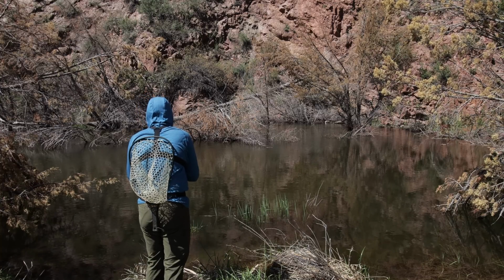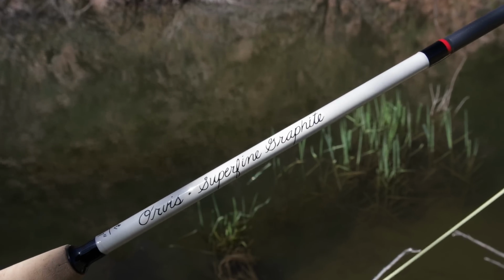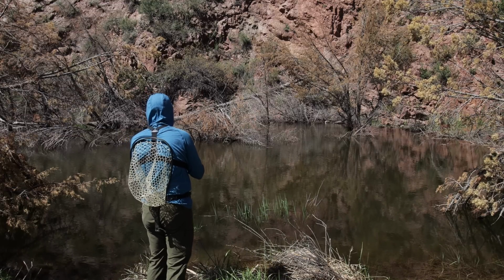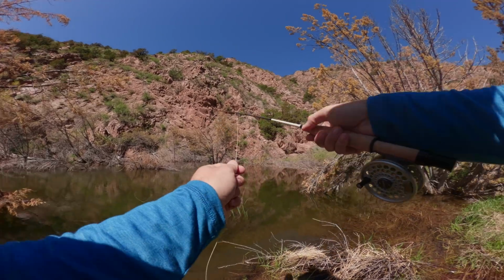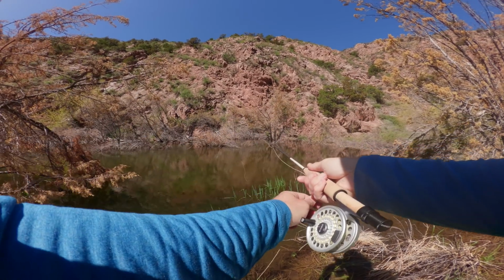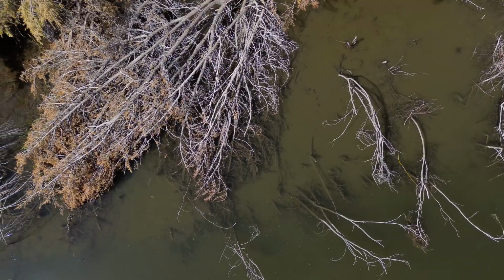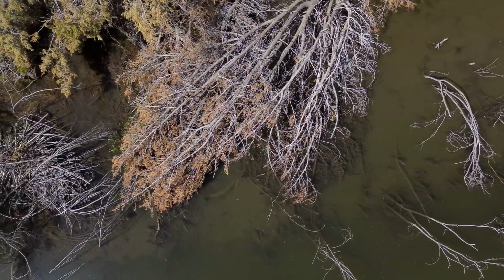Man, this Orvis Superfine Graphite, the 4-weight 711 is insane. I am new to fly fishing. You know, I come from Tenkara, as anyone that's watched this channel knows. And this rod, I mean, I suck at fly fishing. This is like one of my first times out, really. And this rod honestly makes me feel like I know how to cast. You can be the judge.